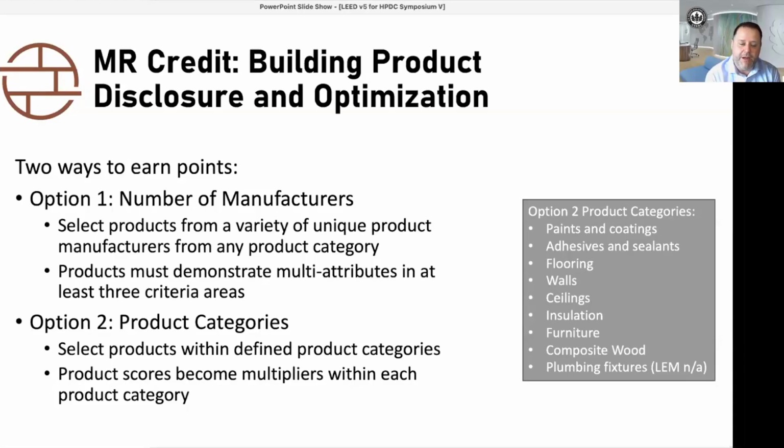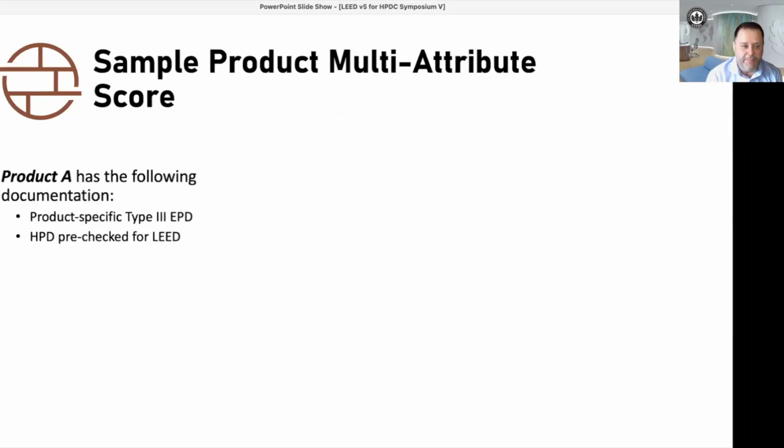Option 2 is a product category approach that rewards project teams for optimizing within a product category. So say the things on the right, if you had all your flooring or all your walls, you wanted to optimize as many as you could of those products, you would compare the number of optimized products against the total for that category of all products and show achievement. And those scores, the levels 1, 2, and 3, become multipliers for those product category achievement. So let's give an example of that.